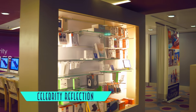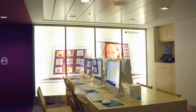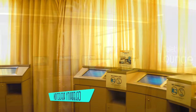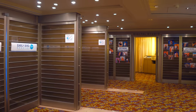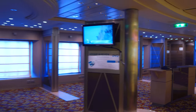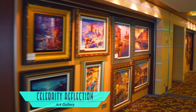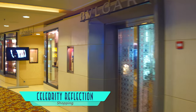And always a favorite of ours as Apple fans is the Celebrity Eye Lounge, where you can learn all things Mac and more. Also featuring the latest technology is the digital studio at the Photo Gallery, where you can purchase all the images from your cruise. Where you can bid on pieces on display at the art gallery. There's also a surprisingly large amount of brand name shops on board.